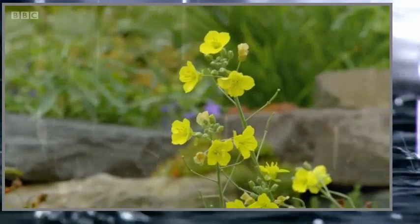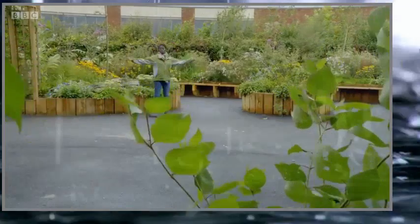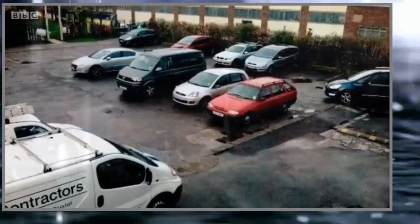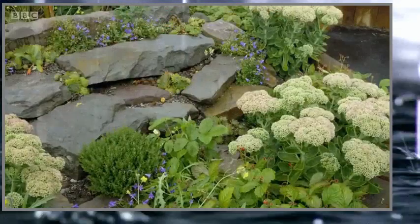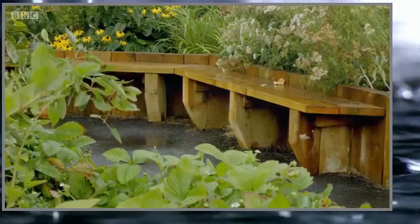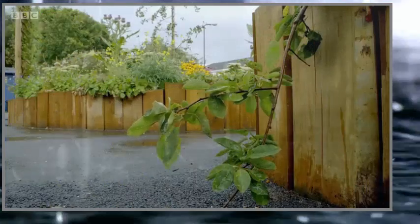What I really like about this garden is that everyone's worked really hard to transform what was a big tarmac car park into a thing of beauty. The solution here was to build raised beds using railway sleepers. That's fine if you've got a car park, but what if you've got a tiny grey space that's aching for some green? Well, I have a few tricks up my sleeve.